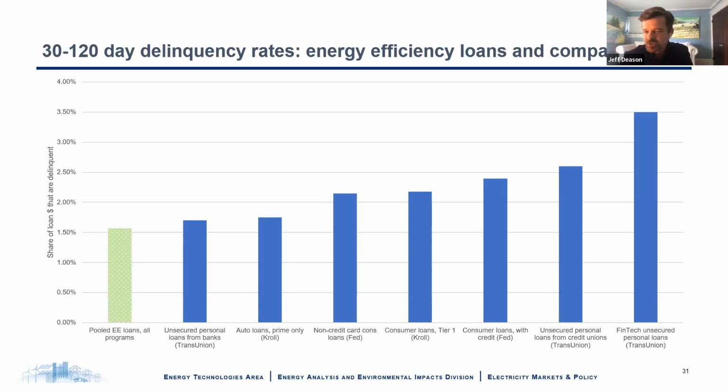The key takeaway is that the delinquency rate for our efficiency loans, again, 1.57%, is lower than all the comparator loan indices. It's quite similar to, but slightly lower than, delinquency rates for both prime auto loans, which would be the third series from the left, or the second blue series from the left. And it's also comparable to, but slightly lower than, unsecured personal loans made by brick and mortar institutions, which would be represented by the second series from the left, as well as the fourth series from the left.